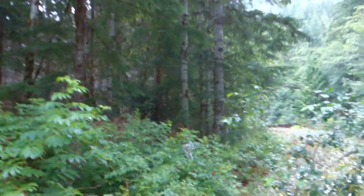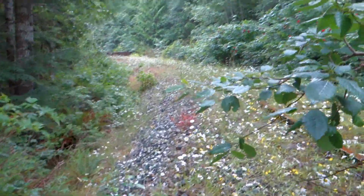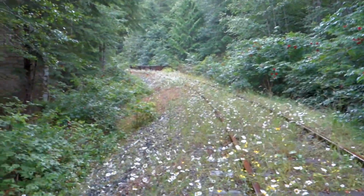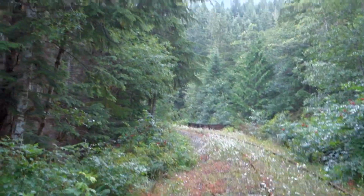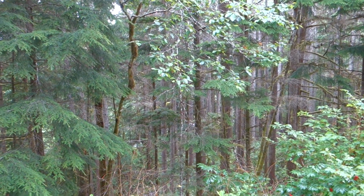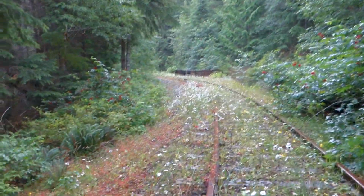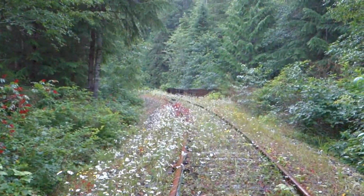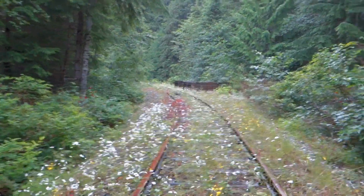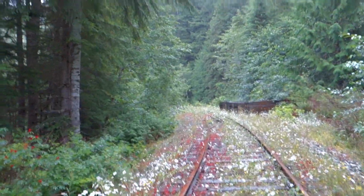Now at mile 13.0. Gives you an idea of how high up we are looking down the slope below. And we'll see what this bridge is like. Where there is a stack of big timbers, there usually is a bridge. And I see it. Hey-oh!